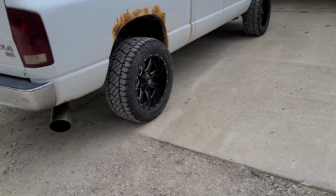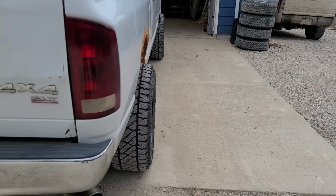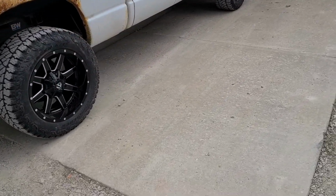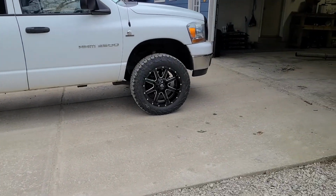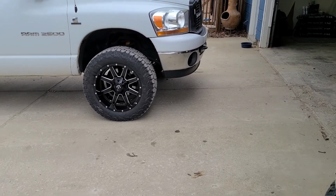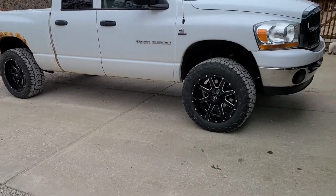Turned out perfect. Just the right amount of offset. Don't have to run any wheel spacers or anything like that. Nice beefy all-terrain. Should be good in the snow and not near as loud. Those Aturos on the black truck got pretty darn loud there towards the end. I rotated them because they were kind of starting to wear funny, and then they got just super loud.